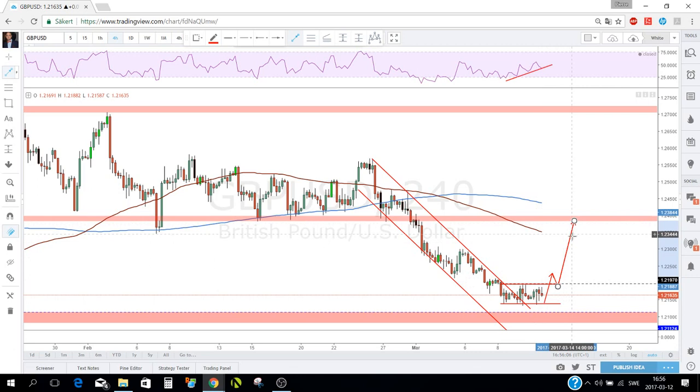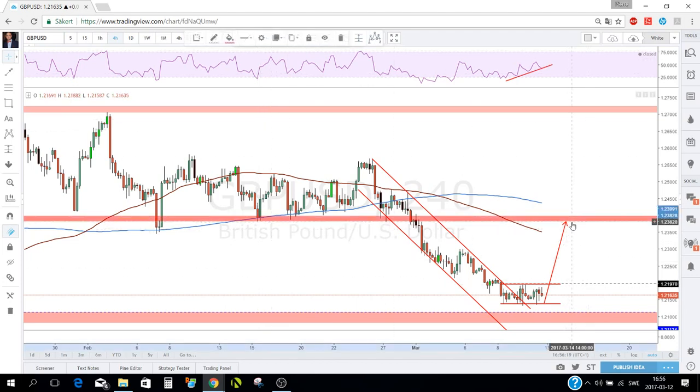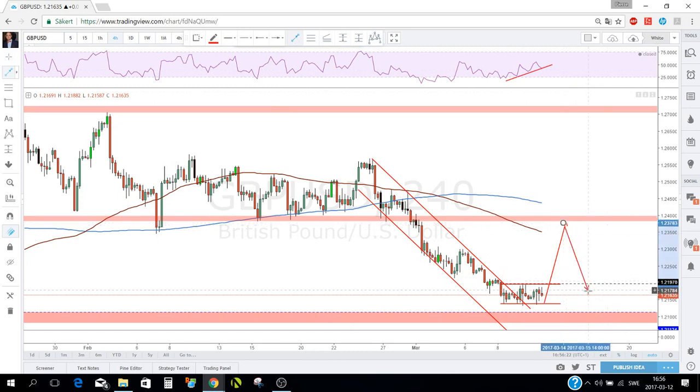For me, I wouldn't do anything with this pair until it reaches back up here, and then I will be looking for a trend continuation on this one, and maybe want to see another bounce to the downside to a retest of this area again.